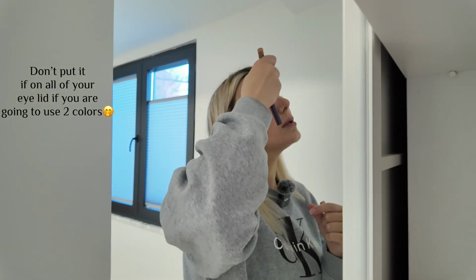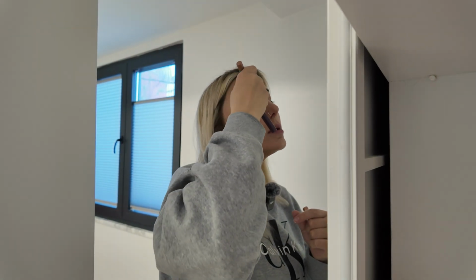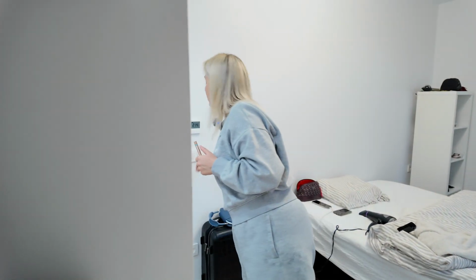So what I do with this one, I start with this, put it on all my eyelid totally. So I just basically draw like this on my eyelid. I don't know if you can see it, and again, maybe I should put on the little light so you can see it. Is this better? I know the light is not good, but I'm going to show you. So I'll put it on both eyelids and everything.